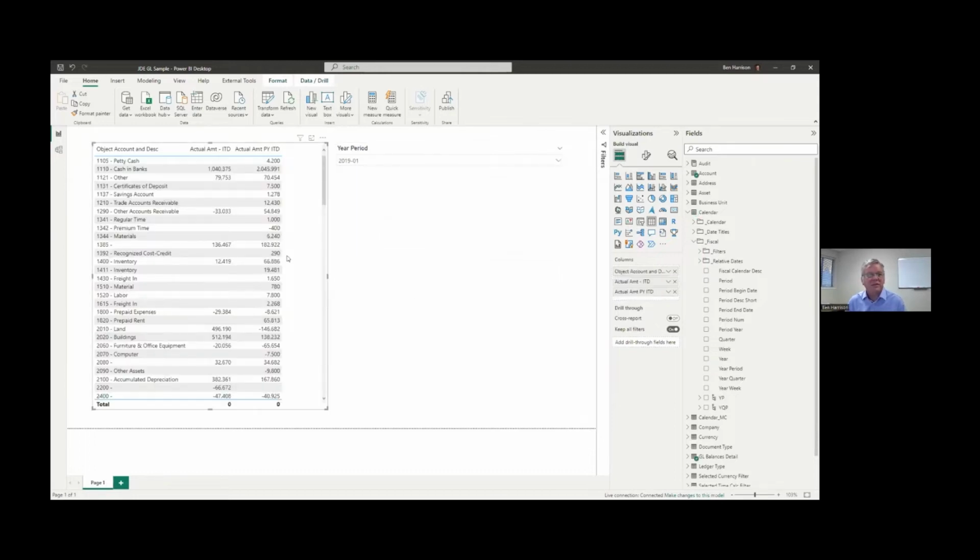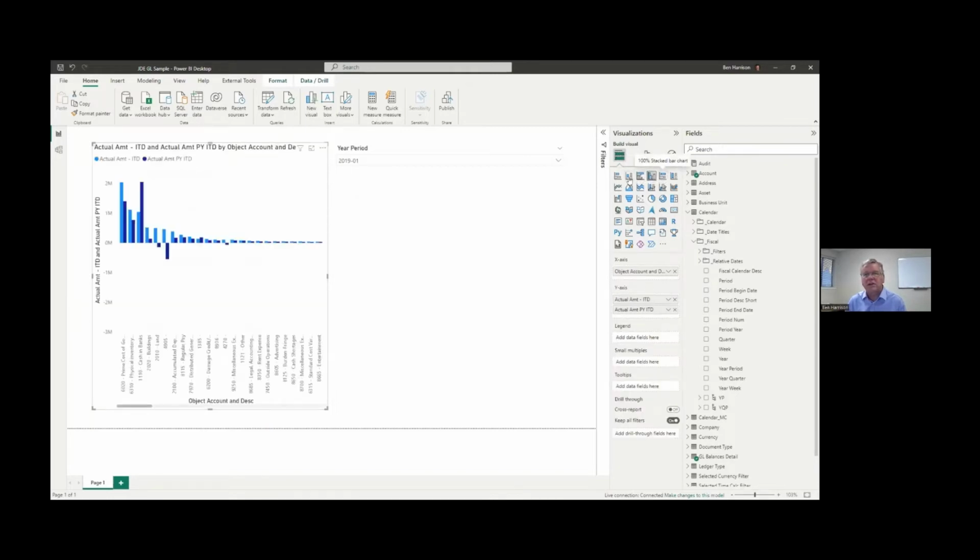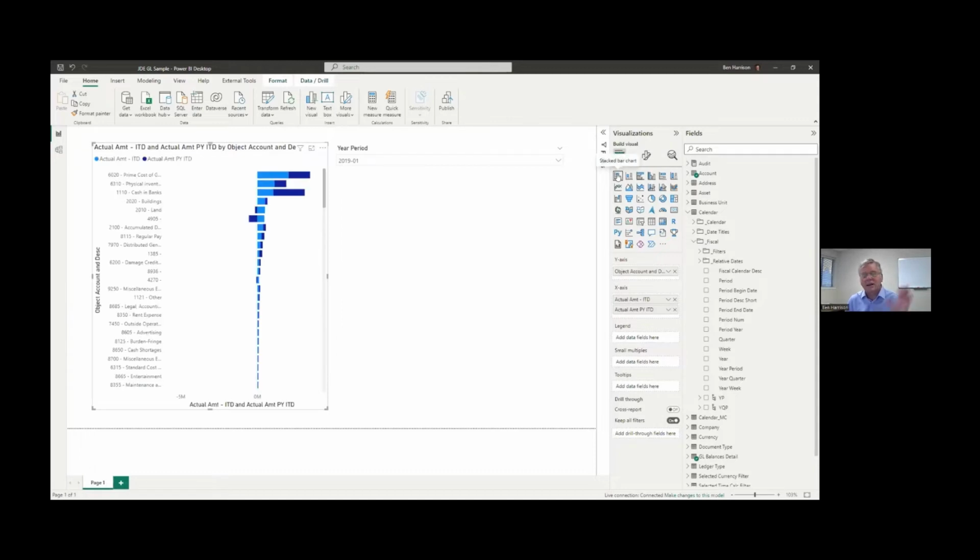As you start looking at things, you can start turning them into a stacked column chart or clustered column chart. There are a number of ways to use the visualizations here. If you're not familiar with Power BI, once I've created a report and I like it, I can publish it, and this will publish it to the Power BI service. That's where I'm going to go next. So that's a little bit of talk about that data model, that blue cube.